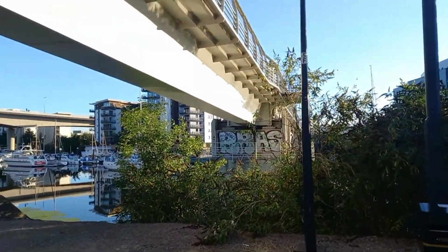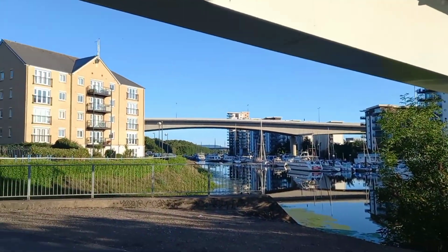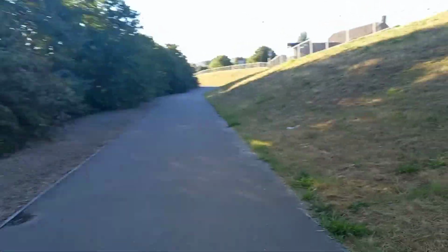So we're now underneath the bridge and looking upstream. We're going to head this way downstream. Otis!